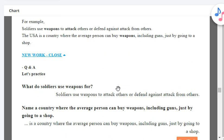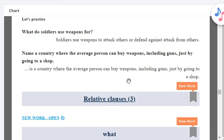Soldiers use weapons to attack others or defend against attack from others. Very good. Name a country where the average person can buy weapons, including guns, just by going to a shop. The USA is a country where the average person can buy weapons, including guns, just by going to a shop.